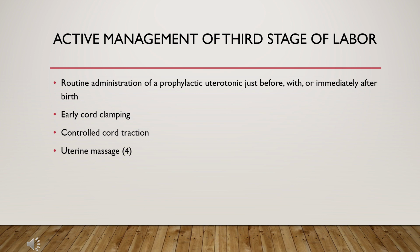An assumption exists that any woman who gives birth in any hospital in the United States will have access to blood products and other basic life-saving therapies, and that these hospitals will have an adequate number of highly skilled clinicians, which include nurses, doctors, and midwives, who can reliably recognize, respond, and manage an obstetric hemorrhage. Components of current active management of third stage of labor, depending on the source, include the routine administration of prophylactic uterotonic just before, with, or immediately after birth, early cord clamping, controlled cord traction, and uterine massage.